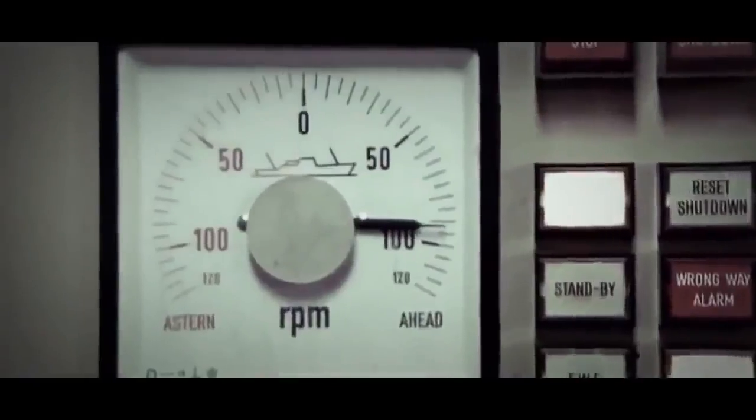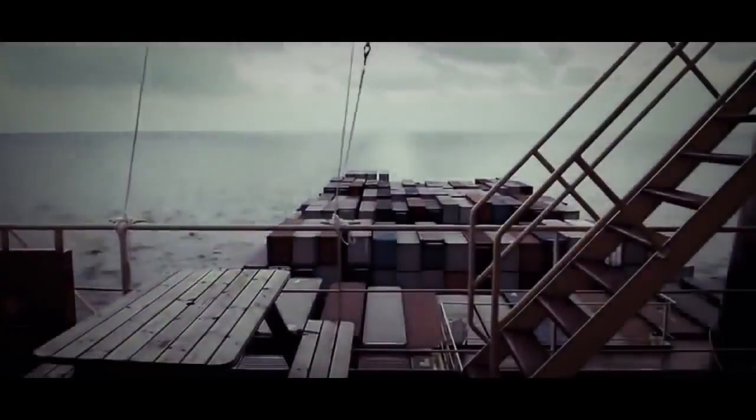Good morning, this is Captain. Please adjust to 95 RPM. 95 RPM. That's an increase of 11 RPM. She'll burn more fuel, but Emma is back on track.